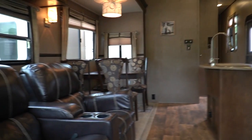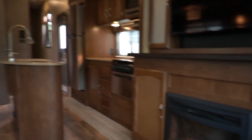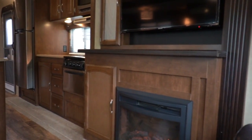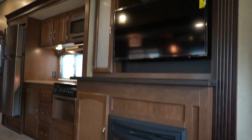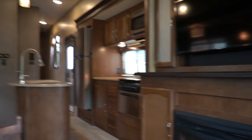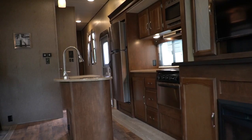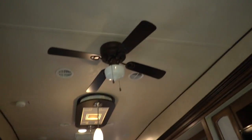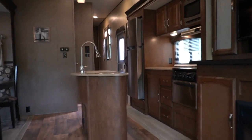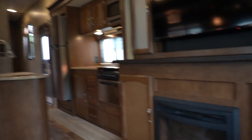But $34,900, haggle free, will trade. If you're interested in this Heritage Glen, give us a call, 706-965-7929. Call before coming to look to verify availability. Got a great selection of used fifth wheels right now. Delivery is available, and yes, we do still offer free local delivery up to 100 miles one way with purchase.